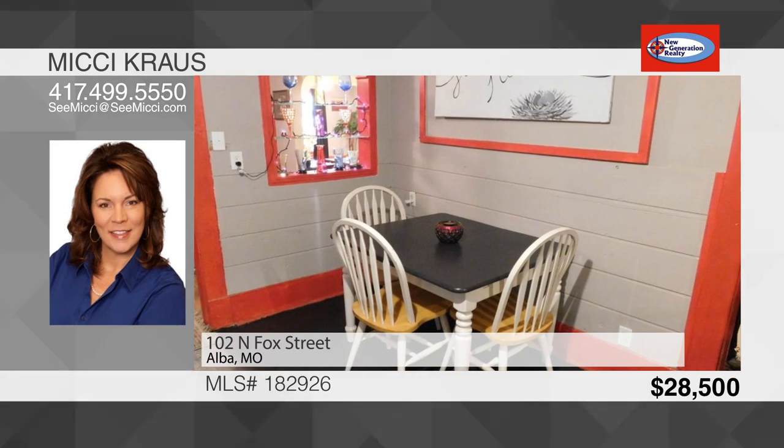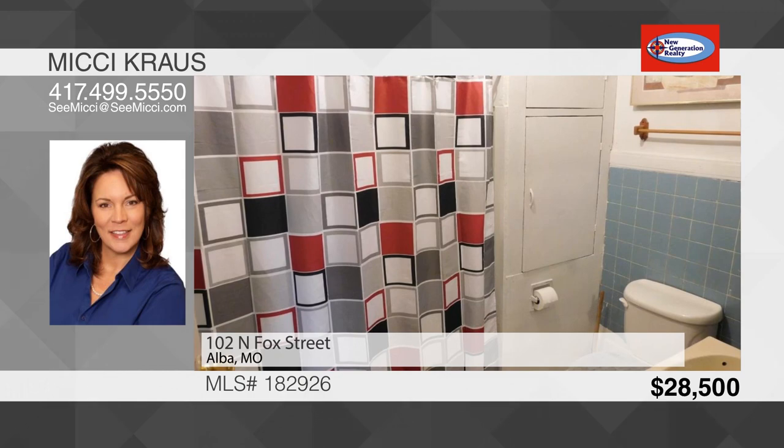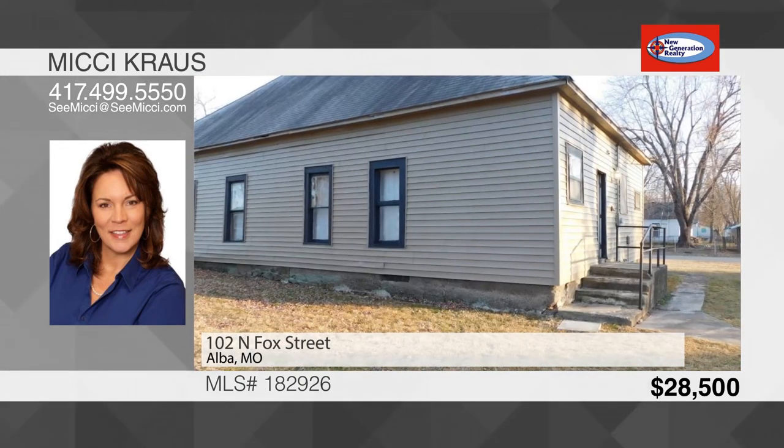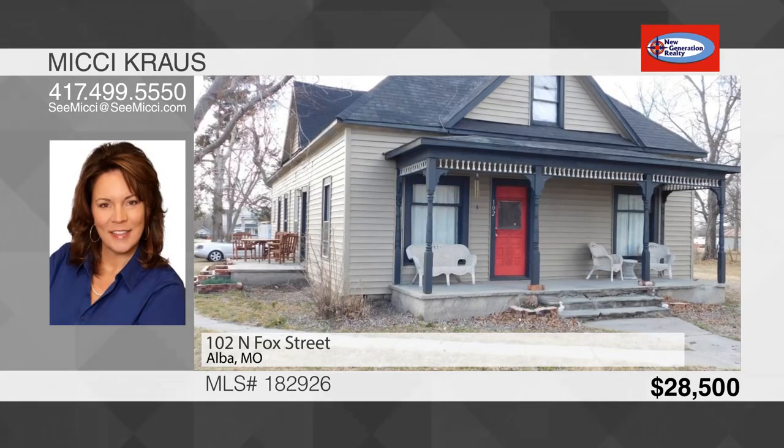Four bedrooms with 2 on the main floor and 1 bathroom can be found in the home. Relax outside on the front, side, or back porch and enjoy what Mother Nature has to offer. This home is a must-see. Schedule a showing today with Micci.